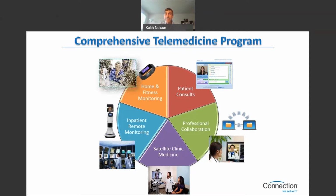Last category, home and fitness monitoring. So I'm going to break this last category up into two pieces. One is remote patient monitoring. This is, for example, when a hospital discharges a patient after surgery, if the patient happens to have a comorbidity like diabetes, for instance. Well, I might want to send them home with a glucometer and a weight scale to monitor them for 30 days or so to make sure that they stay healthy.